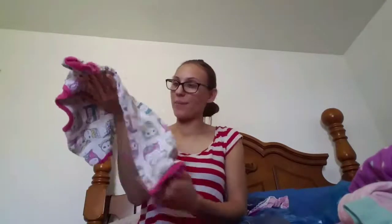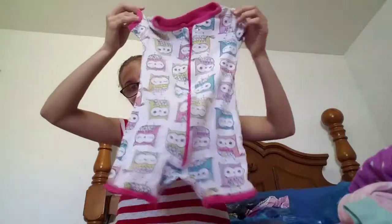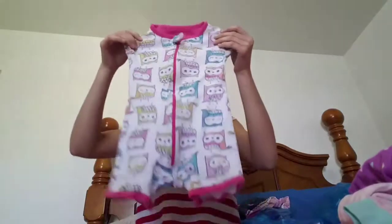Now, this is a little pajama, and this is in 2T again. We got a lot of stuff in 2T because that's technically what she put in. It's a zip-up pajama, a cooler one, if that makes sense. It zips up. I don't know how to explain it, but it has owls. The prints are just different owls, which I thought was super, super cute. So it's another little pajama that she can wear, and it's in 2T because we got a lot of stuff in 2T. Sorry if I'm talking fast.